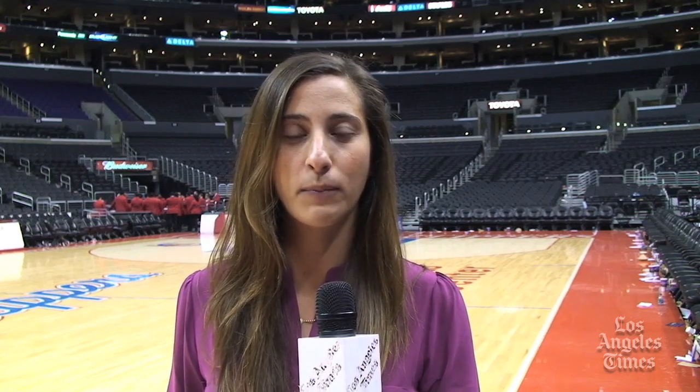Jamal Crawford, who comes off of the bench for the Clippers, is the second leading scorer on the team, averaging 16.6 points a game. One of the number one ways that he frees himself up to score so prolifically is by using a deadly crossover. That move, he says, can even be a bit dangerous.